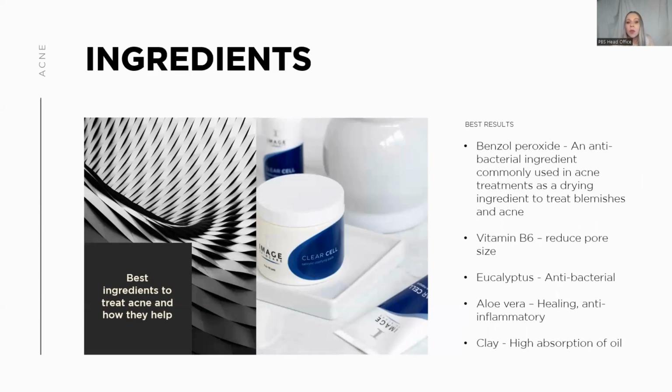We then have benzoyl peroxide. Now this is a brilliant antibacterial ingredient. It's commonly used in acne treatments. It is one of the few ingredients out there that is proven to kill that P. acnes bacteria for us. It's also an anti-inflammatory as well, but should be used in moderation. So we really need to keep an eye on our client if they're using benzoyl peroxide. And I would typically reserve this ingredient for your higher grades of acne. So your grades 3 and 4 really benefit from your benzoyl peroxide.